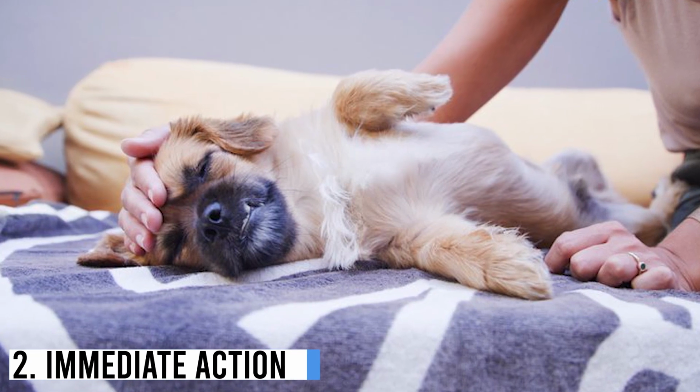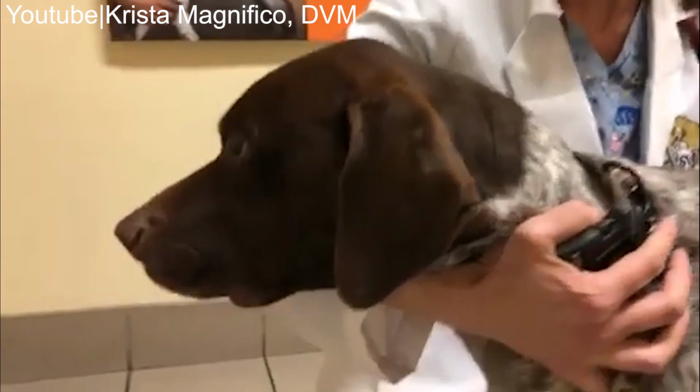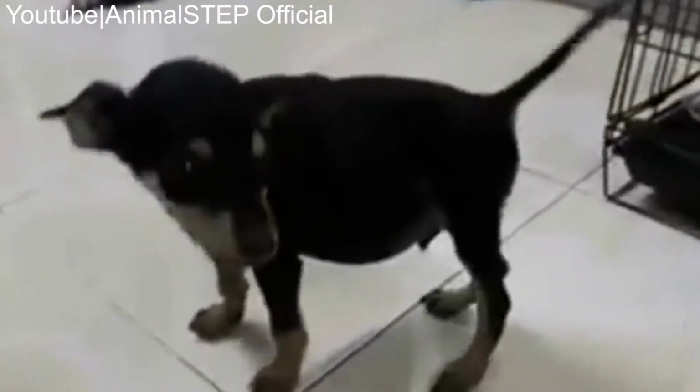2. Immediate action. If you suspect your dog has bloat, it's important to take immediate action. Time is of the essence, and a delay could be fatal. Here's what you should do.